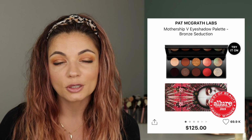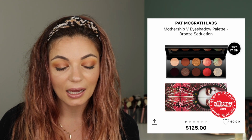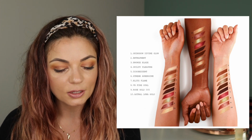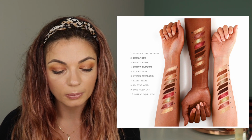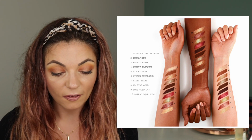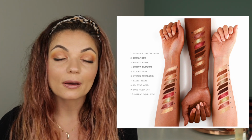$125 for 10 shadows. I mean, it has over 4 stars in reviews. It just looks so pretty. I mean, it does look really, really pretty. And of course, Pat says, adorn your eyes in sensuously surreal, incendiary shades ranging from gleaming rose gold, molten metallic bronze, and incredibly crimson to mesmerizing mattes. So those all sound like shades that I would really love. These swatches look beautiful. I've seen some people use this palette and it looks fantastic. So if somebody gave me $1,000 to spend, I would probably try this one out. But maybe I'd wait for the VIB sale.